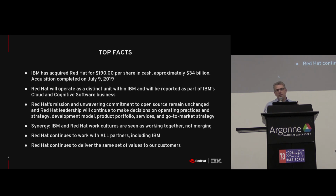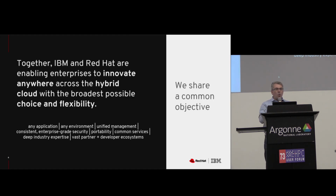And the perception of the work that we're going to have in the next many years is really circled around synergy. It's a synergetic relation where one culture will not overwhelm the other, they will just work together. And from the customers' perspective, we continue to deliver the same set of values and the same technology as we've been known for from the open source standpoint. So why did IBM spend $34 billion, which is probably the most valid question? Because we actually share a common objective. We firmly believe, and our leaders do, in the hybrid cloud concept.